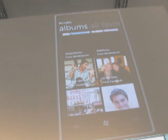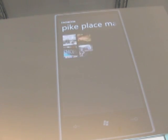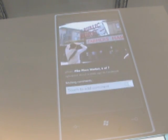These are items that I posted up to the web, maybe not from my phone, but from my PCs. And this information is being pulled down by the phone automatically, so I can easily go in and view different things, like different pictures from Pike Place Market. So like I said, these don't live on the phone. It gives me a very seamless, integrated experience for the user. I don't have to worry about where these pictures are coming from. All I know is that I have access to these pictures, all from my phone, no matter where I'm at, and no matter where they're posted up there.